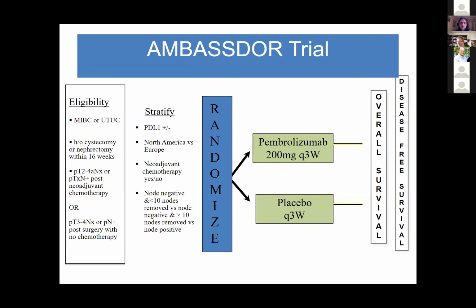Now, another example is the Ambassador trial. This is a trial in urothelial cancer where the biomarker was used to stratify the randomization because PD-L1 was considered to be important and they wanted to balance the prognostic factors, here being PD-L1. So they want to make sure that there are really no possible biases introduced by not stratifying on PD-L1.